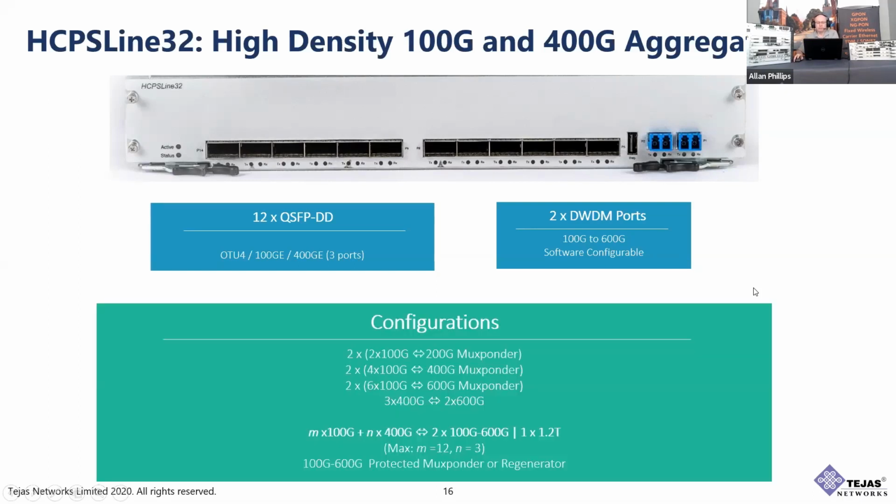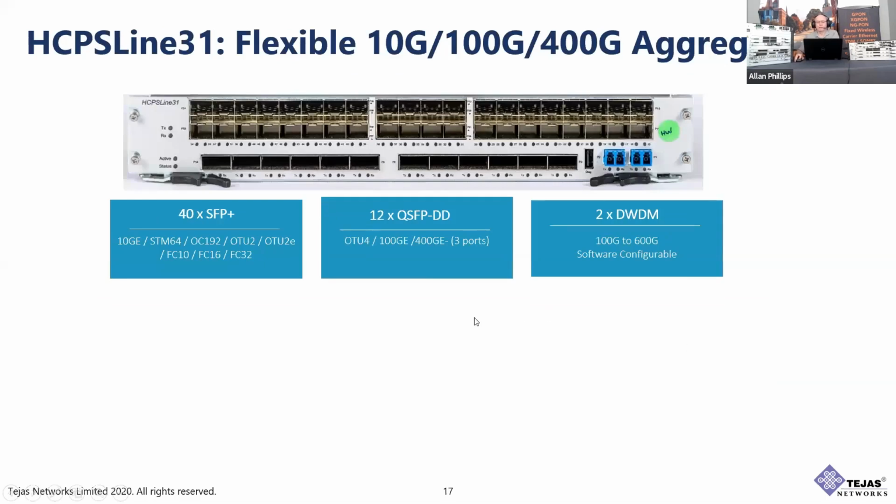If you're looking at a situation where you're doing more 10 gig services, but you still want to be able to do all of the other services I talk about, then we have a card that has 40 SFP+. So you can mix and match 10 gig, 100 gig, and 400 gig interfaces. All the requirements that we've seen as the direction for large enterprises and for ports delivered within the network, on that graph a few charts back, you can deliver all of those off of one particular card.